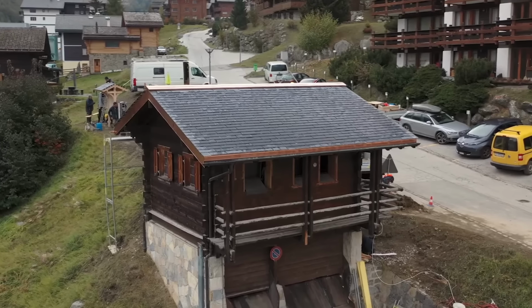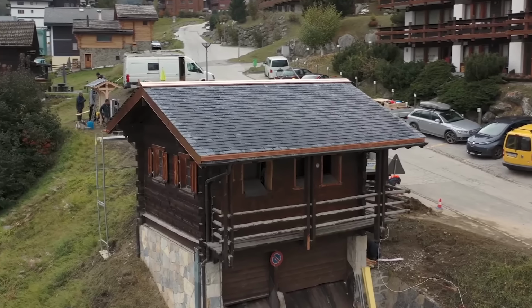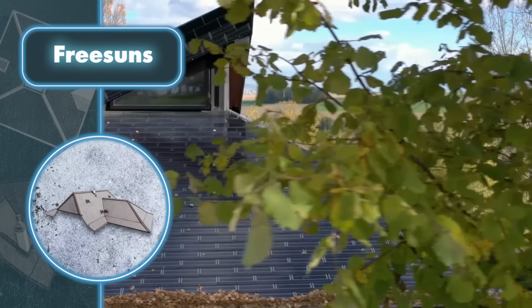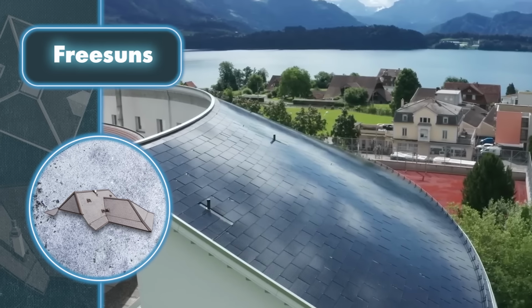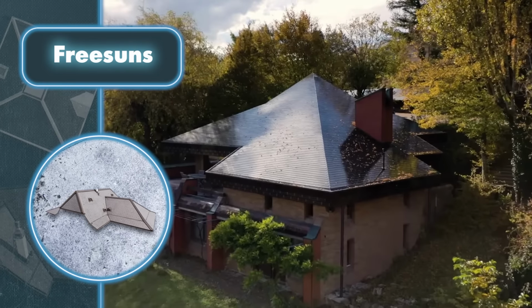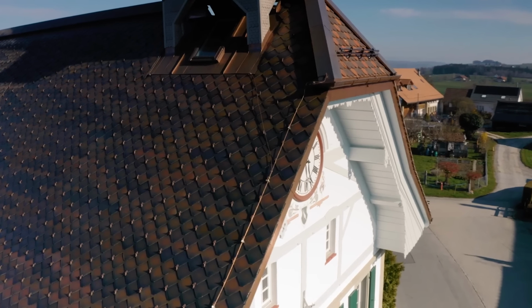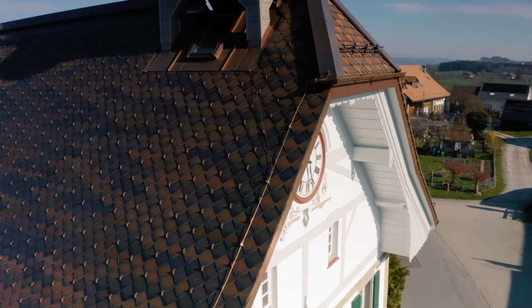There's also a replacement option for slate tiles that's similarly tough to tell apart from the standard stuff. And for those who prefer classic solar panels, FreeSuns has them covered too, with several versions that resemble them. In terms of energy production, there's nothing unusual here. Any of these solar tiles will be very effective in cutting down electricity bills. The least powerful tile generates up to 97 watts per 10 square feet, while the most powerful produces up to 150 watts on the same area.